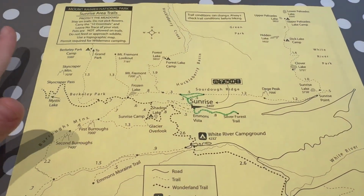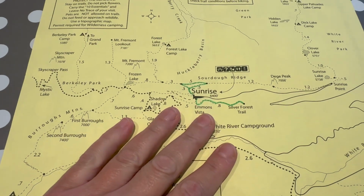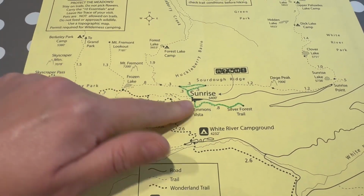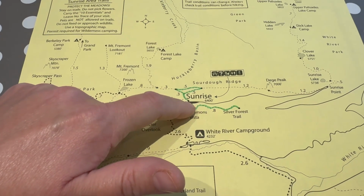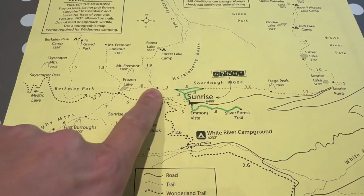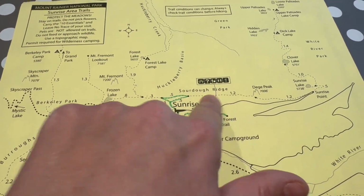These fact sheets are quite good because they give you a map on the back of it. And the ranger that I spoke to at Sunrise very kindly drew out the 2 routes for us that we were thinking of doing. So we were at the visitor centre, which I think is about here. And we did this nature trail up here. If you carry on across, you can get to Mount Fremont. This is called Sourdough Ridge here, as you can see.